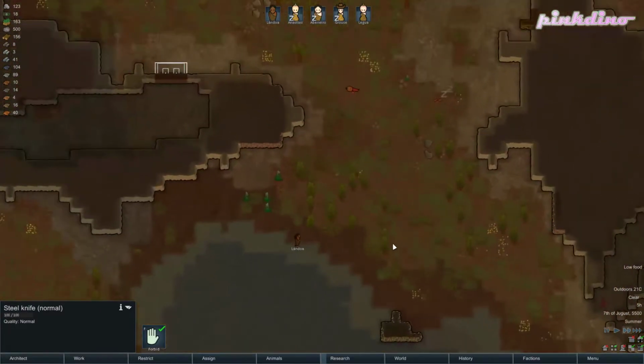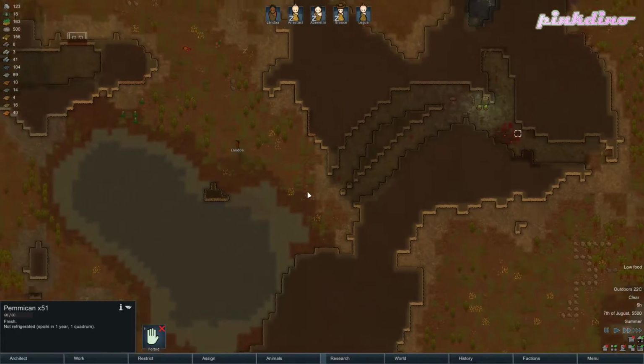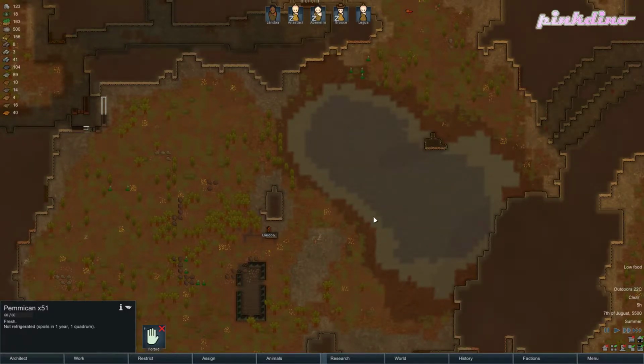Where are you going, Lendoa? Where are you going? What the hell are you doing? No, forbid. Forbid. Oh, that was close. She almost marched straight in there. Oh dear. Oh, you've got to be so careful in this game.